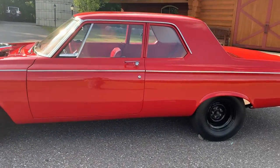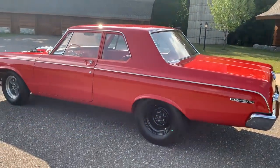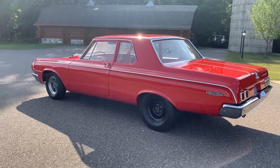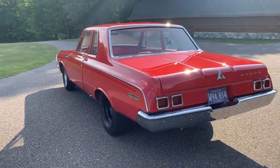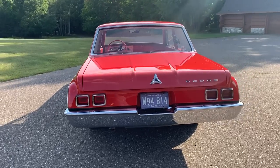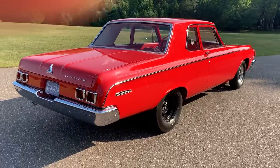So these days, the car starts and runs great. It has not been driven much, though. Everything works great, but it was elected by many of the owners and restorers not to drive the car out of respect for the low original mileage.